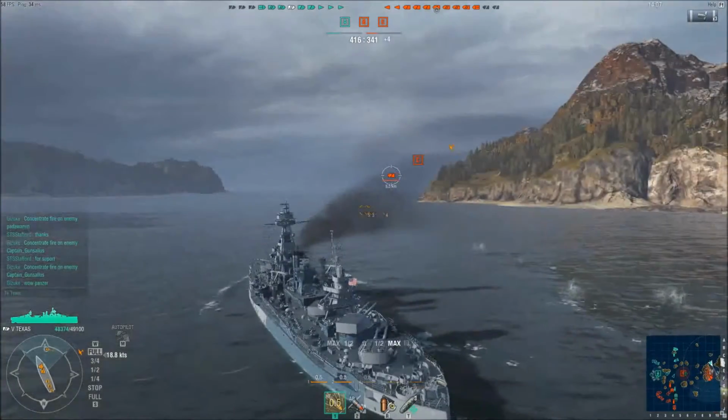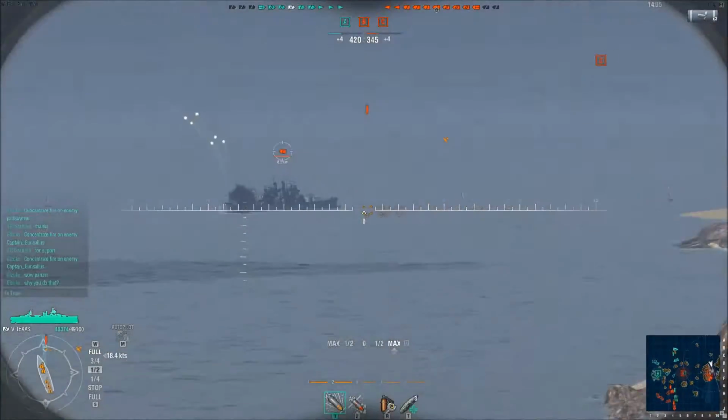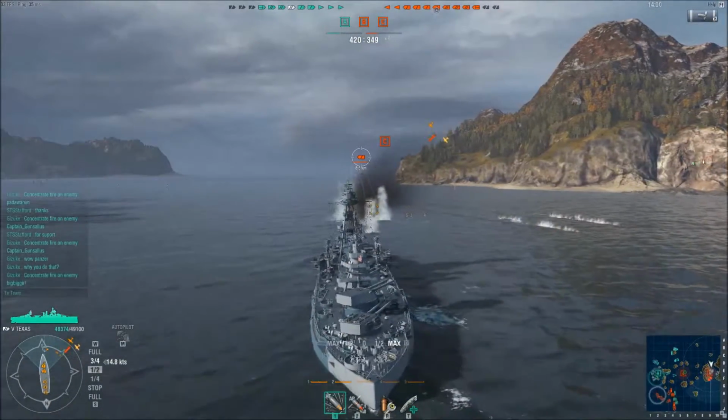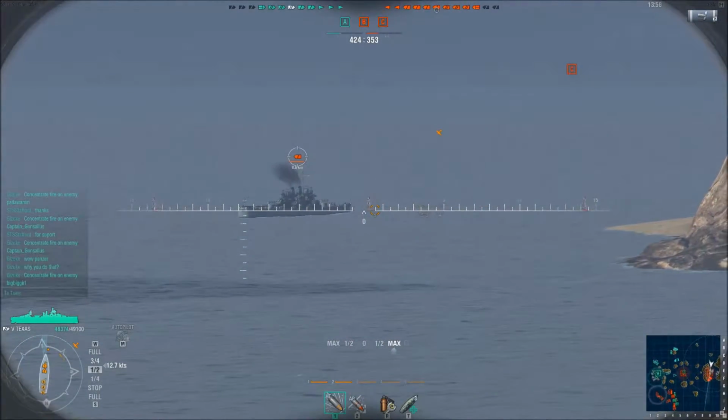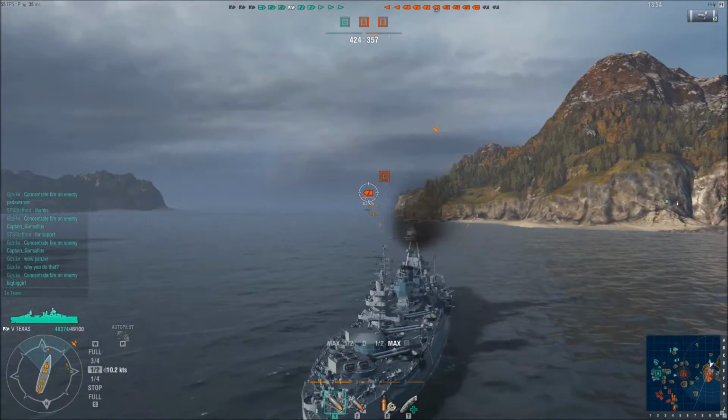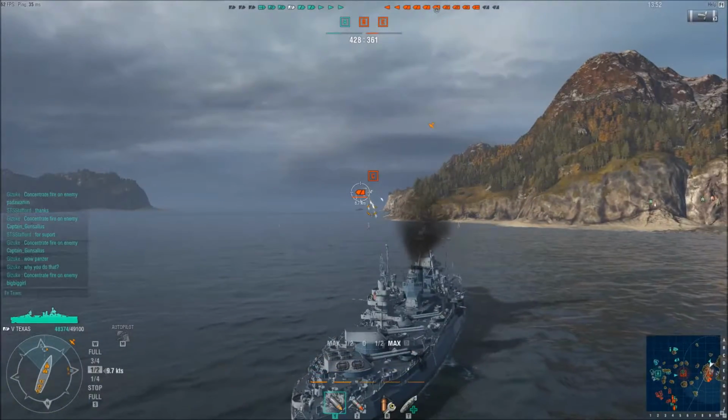Actually, we need to get moving because of that destroyer I saw. Okay, so now we're doing a full turn. I almost ran into those torpedoes. Hey, okay, well, let's. Oh, we still got a turn. I was hoping to go through the middle between those islands, but that wasn't going to happen. Oh, this is going to suck.